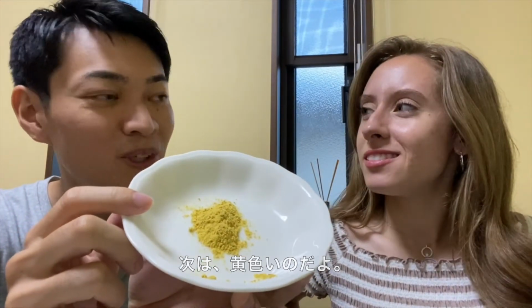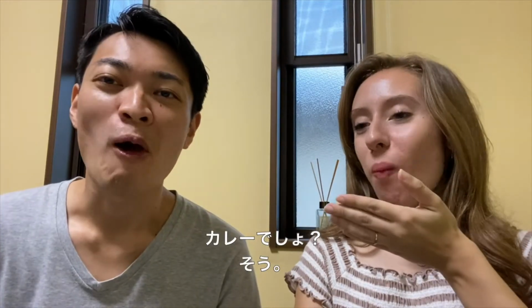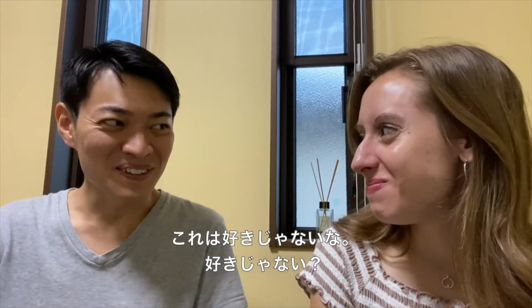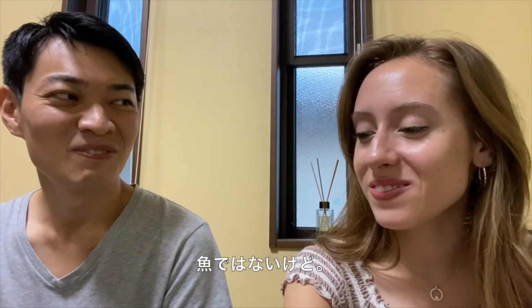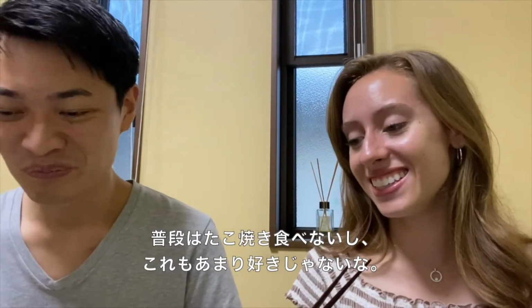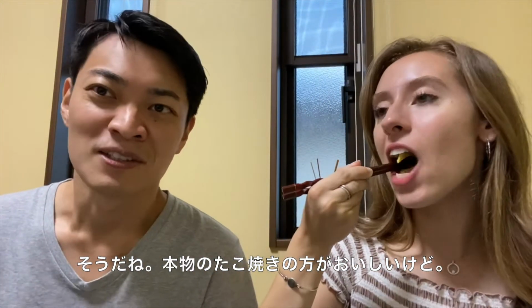This yellow one. It smells like curry. It's curry, huh? The whole room smells like curry now. Yeah. Next is this brown one. I don't like that one. You don't like it? Is it fishy? Yeah, it's fishy. But it's not fish. Actually, squid? Yeah. Really? Takoyaki. Takoyaki, oh that's so funny. I don't usually eat takoyaki and I still don't like it, I'm surprised. Octopus. Octopus. Do you like it? Yeah, I like it. Real takoyaki is better.